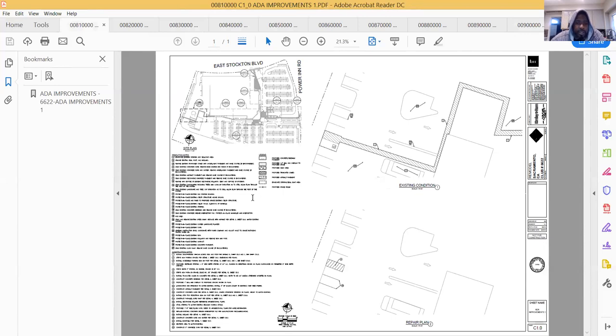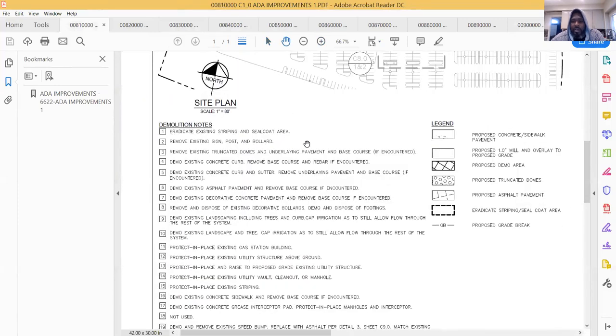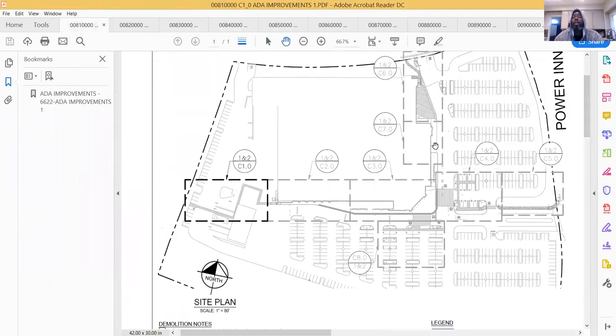So let's look at this here. A lot of things are going on here, right? And this is what's key with knowing how to read the plans. Knowing how to read plans is key. So all these sections here, if you can see this, is somewhere on each sheet, and it tells you what it is and what you're actually looking for, okay? And sometimes, depending on your trade, it may be in other sheets as well.